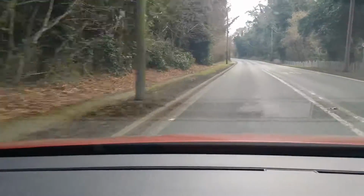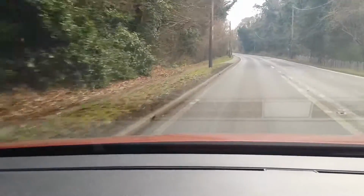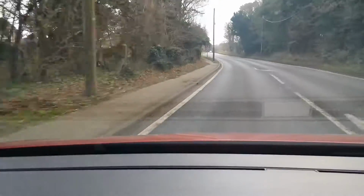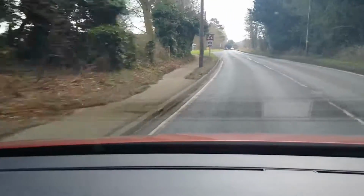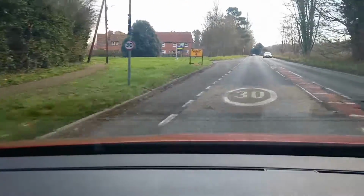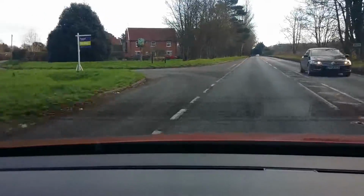So again, you can see the line posts there in the trees. They actually look like they're in front of us, which means the road goes round either to the left or the right. It's a good early indication of what the road's actually doing. So again, we've got our 30 markers on the road.